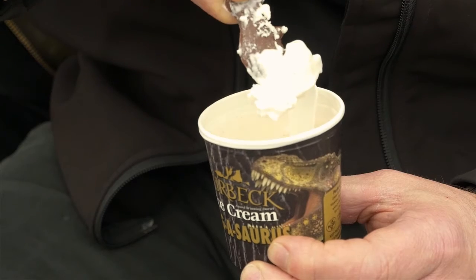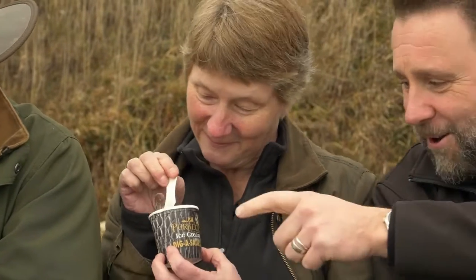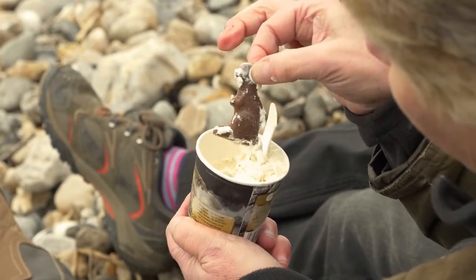The reaction has just been great. Wherever we go, people just think, what a fantastic idea. It just gives you a little bit more excitement in the ice cream that you can excavate out the chocolate dinosaur. So yeah, it's a little bit unique. The Digosaurus is in the individual portion tub.